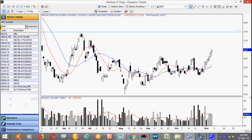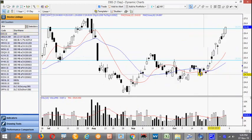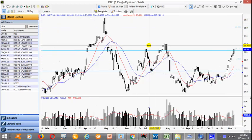Let's turn our attention to the bank DBS. Very strong move, and over here we have a small dipper breakout, and today it managed to make a high. Yesterday there was an attempt to break 26.60, but it was a very weak attempt, and today it managed to clear, which is generally positive. Again, be careful when you approach the overhead resistance at about $27.